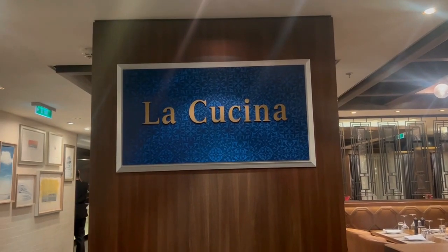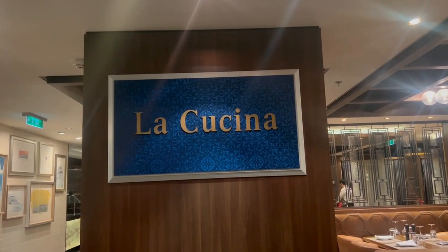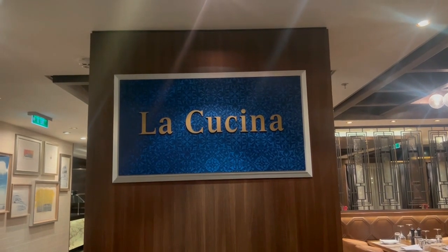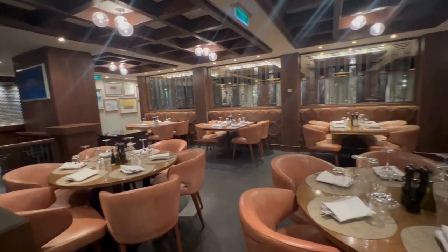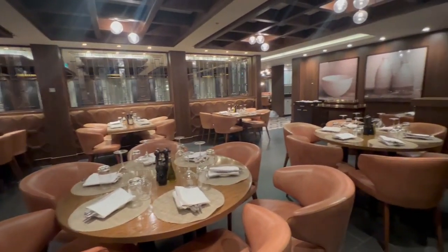Next, we are now somewhat caught up. We're still sitting on the floor. But tonight's meal was at La Cucina, which is the Italian restaurant on board. Again, it is part of our dining package. You can go there and pay a la carte, but for the dining package, you get 1 appetizer, 1 main, and 1 dessert.